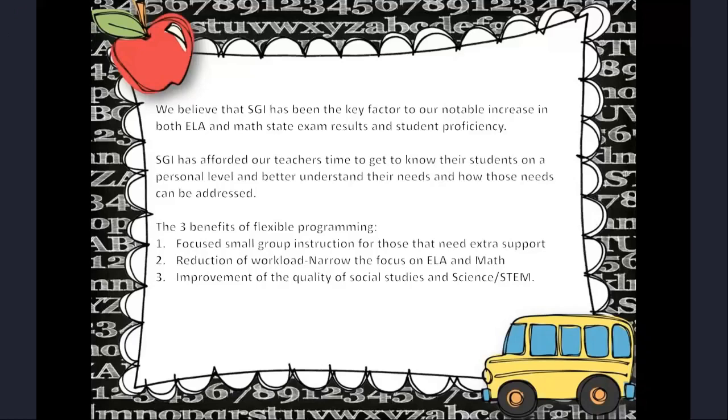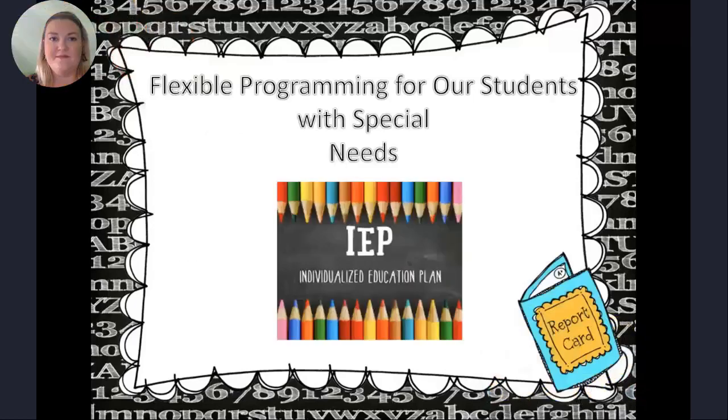We know that overall, social studies and science in elementary school isn't taught to the same caliber as in junior high school and high school, because they don't have a separate teacher and separate period, which is what led us to departmentalize our social studies and science program. Those are 3 benefits of our flexible programming that we believe in very strongly. Now we're going to get into, with Ms. Stratus, flexible programming for our students with special needs.